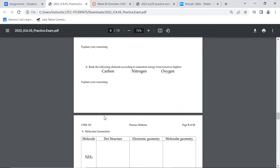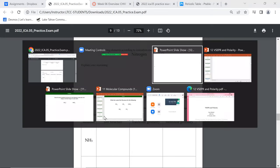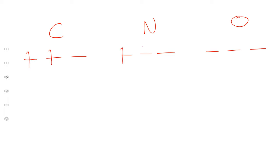And when they're all that close to each other on the periodic table, in the same row, the way we decide is by looking at their electron configuration before and after. Right, so for carbon, nitrogen, and oxygen, their highest occupied orbital is the 2p for each of them. Carbon's 2p looks like this. Nitrogen looks like this. Oxygen looks like that.